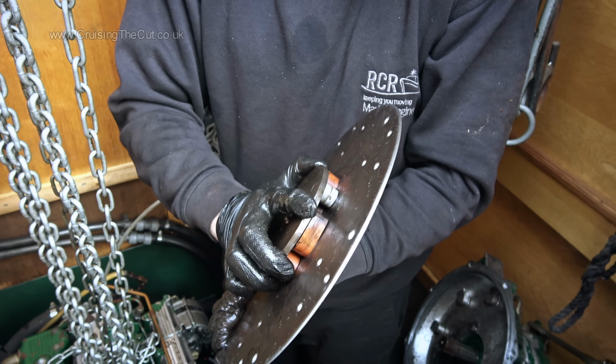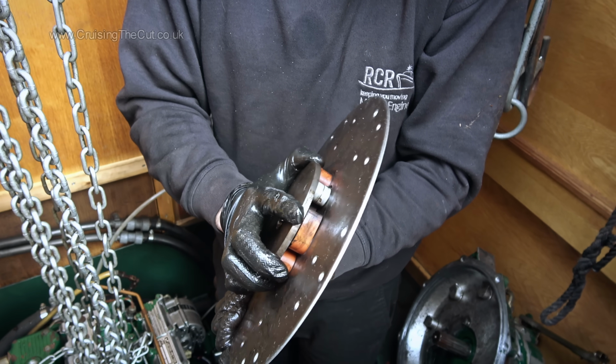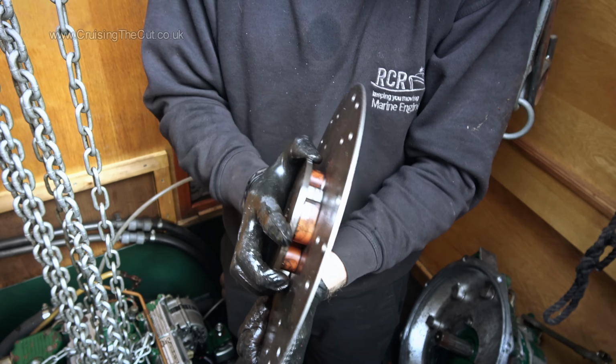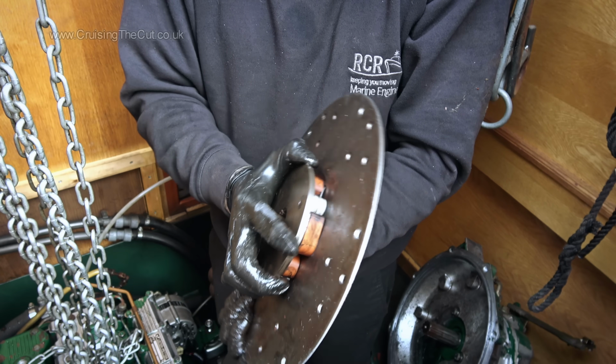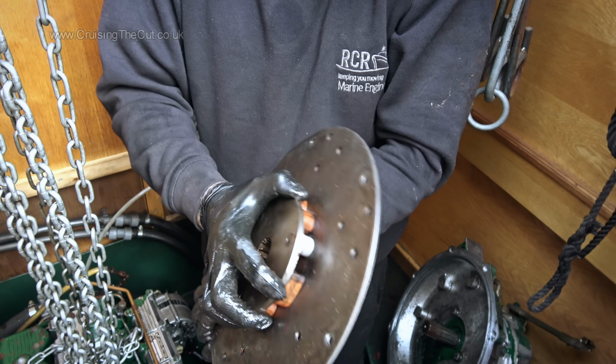You see how springy the plate is when you turn it? You shouldn't really be able to do that by hand. They should be a lot stiffer to absorb the drive from the engine. I'll show you a comparison with a new one in a minute.